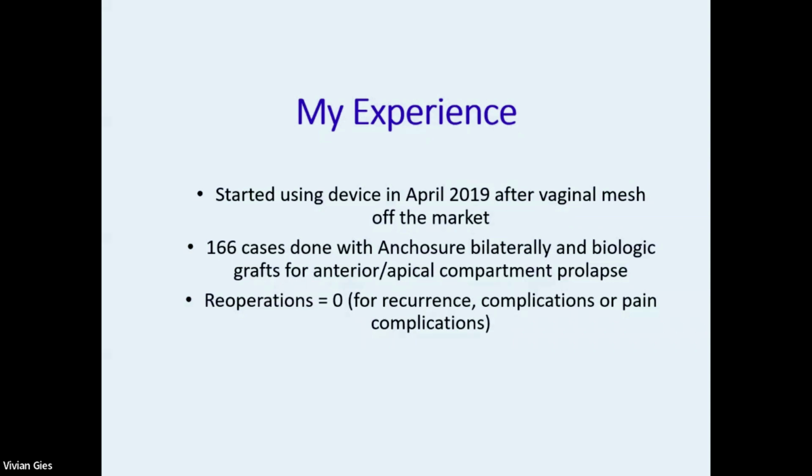And I think that's the biggest reason I looked at going to an anchoring technique to begin with. How can I get a good outcome similar to other techniques, but with less risk and complication, right? That's always our goal as a surgeon. How can I update my technique and decrease my risks? And I feel like this has really helped me do that.